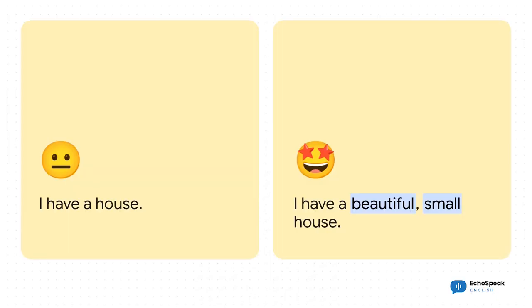So, take a look at these two sentences. I have a house. Okay, pretty simple. But then look at this one. I have a beautiful, small house. Which one gives you a better picture in your head? It's the second one, right? You can almost see it. Well, today, we're going to dive into the magic words that make that happen.